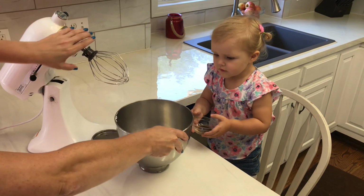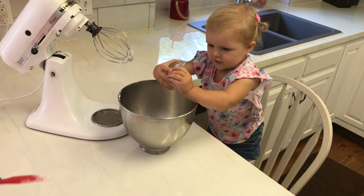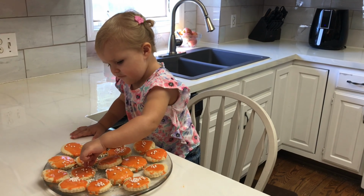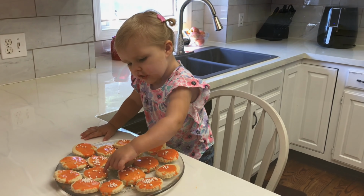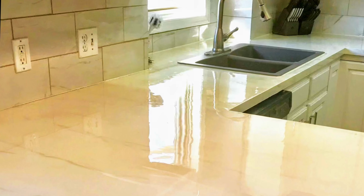Now, I'm not saying we didn't use the countertops for 30 days, because we did. We just didn't put our air fryer and our knife set and all of those things on until after it had the full time to cure. Are you eating them? And now this is the gathering place in our house where we all go to cook, bake, and have a lot of fun.